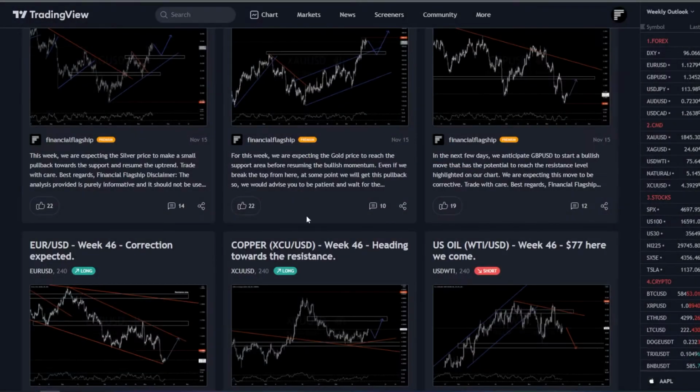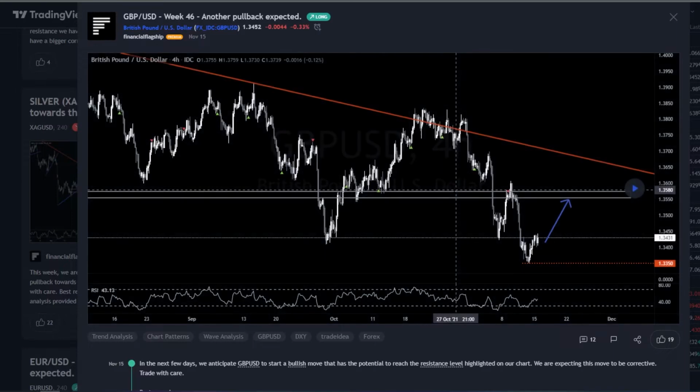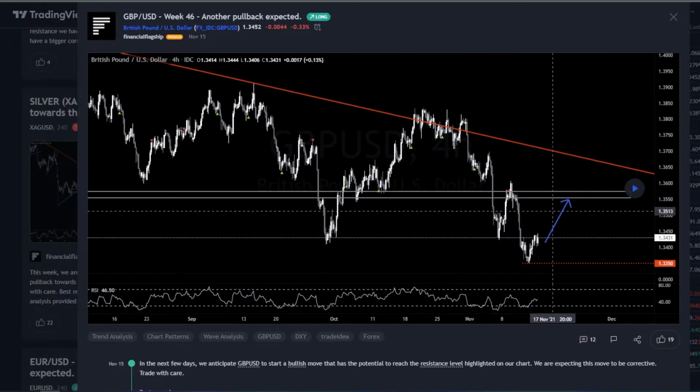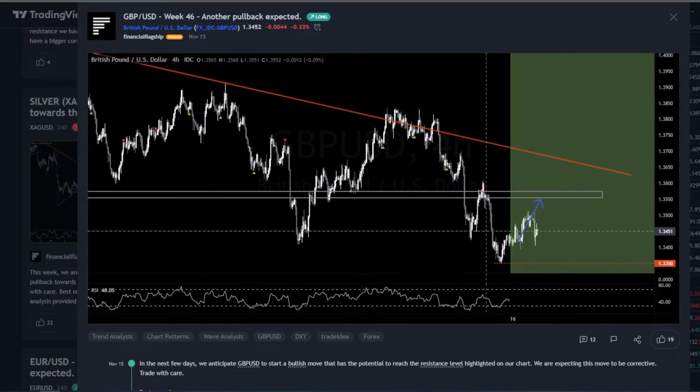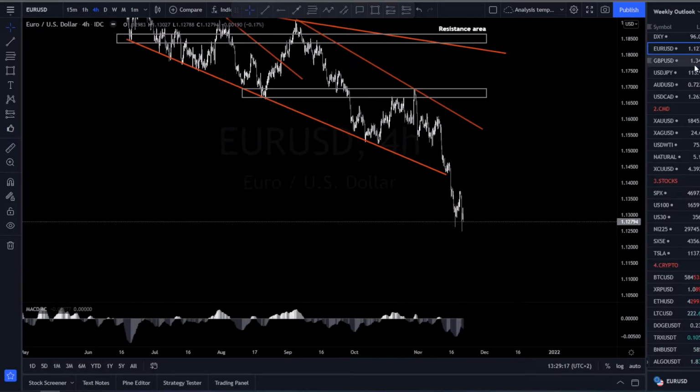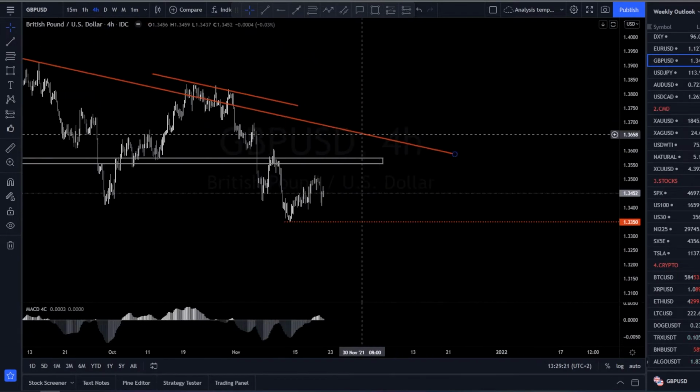Let's move on to pound USD. In our previous analysis, we were expecting the British pound to start a correction and reach the resistance level. Let's see how it performed. We almost hit the resistance level, but I think in the coming week we'll head over there. So let's go back to our chart and see what the pound USD has in store for us.